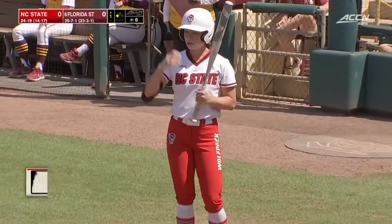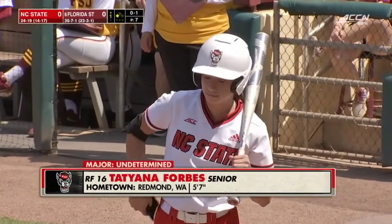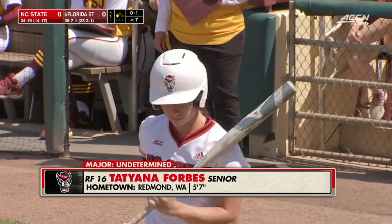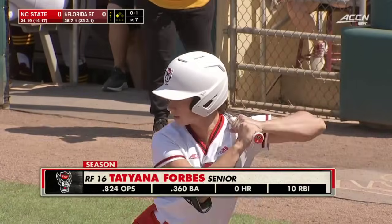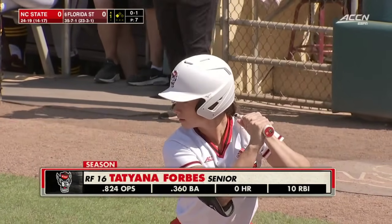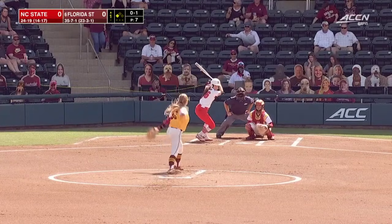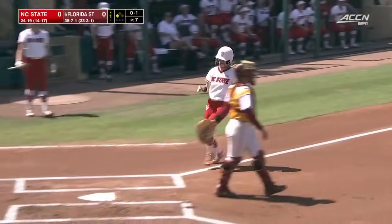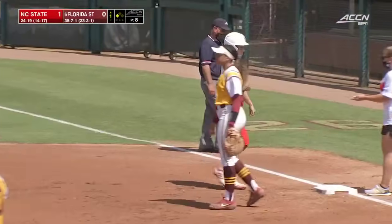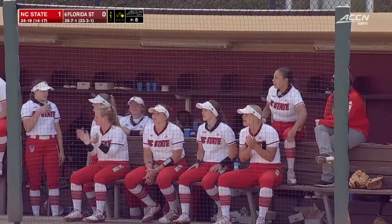It'll be Tati Forbes, full name Tatiana. Teammates and coaches call her Tati. Senior from Redmond, Washington. Truly a gifted hitter. Came into this set recording hits in 27 of 33 games, as that ball will drop and that will plate Sam Russ immediately. NC State is on the board first.